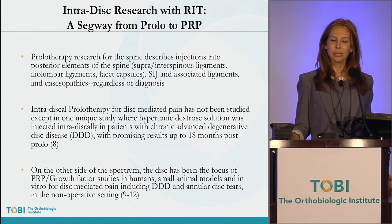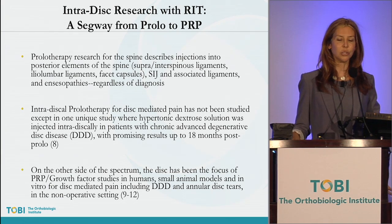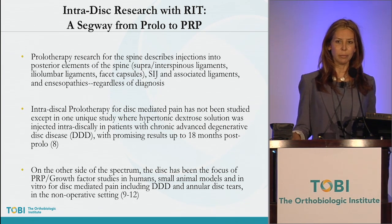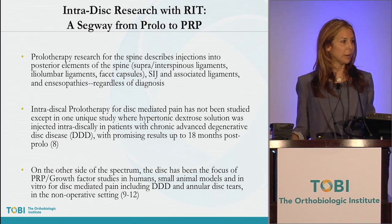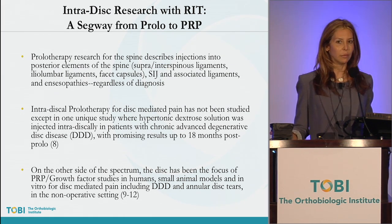And I found it interesting that in contrast, PRP has really only been focusing on the discs. Annular disc tears, degenerative disc disease, like Dr. Oliver was mentioning, she reviewed the research nicely with disc pathology and PRP with BMC. So I just wanted to open up PRP and talk about the fact that it's not just potentially helpful in discs when it comes to the back. It could be helpful in joints and ligaments and these other areas. It's just that there is a complete deficiency of literature and research with PRP in this region.